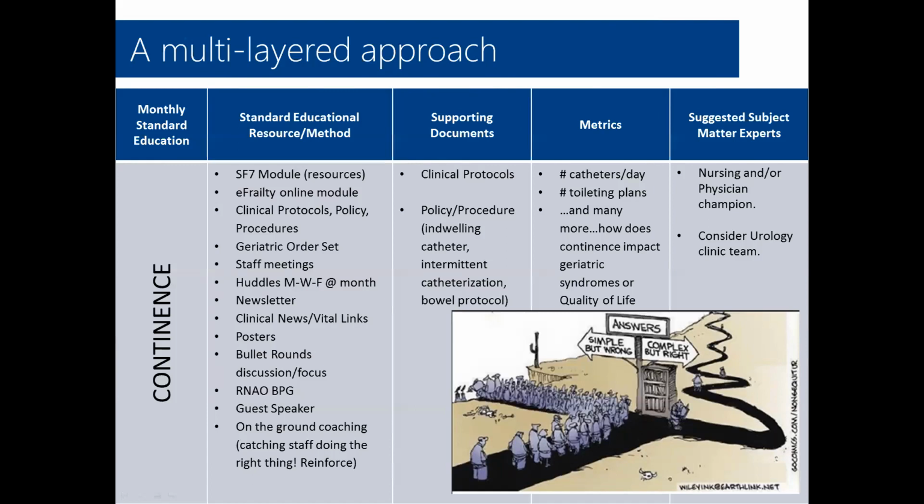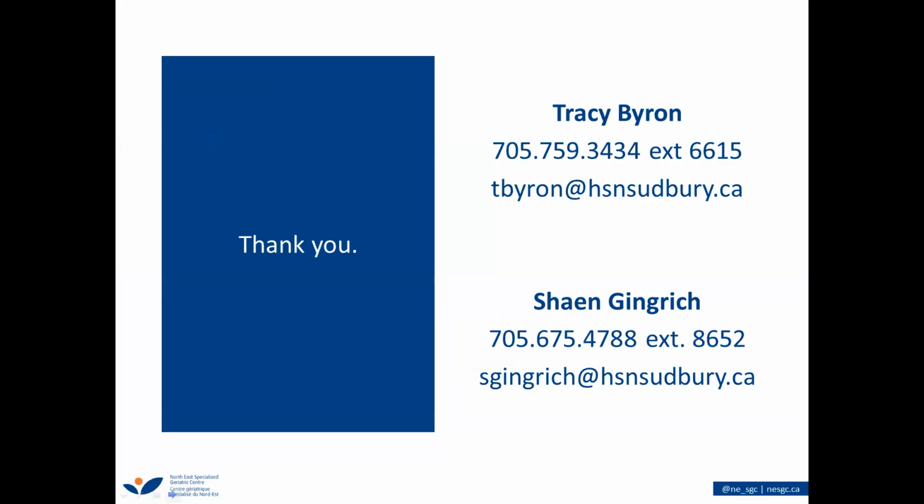And I think that's it for that slide, unless anybody had any questions. And again, this isn't a cookie cutter that would work for everybody, but just an idea of different ways that you could provide education.